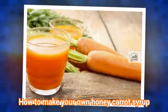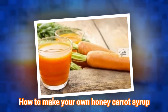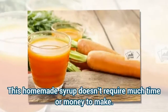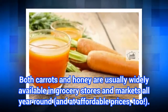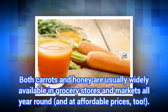How to make your own honey carrot syrup? This homemade syrup doesn't require much time or money to make. Both carrots and honey are usually widely available in grocery stores and markets all year round, and at affordable prices, too.